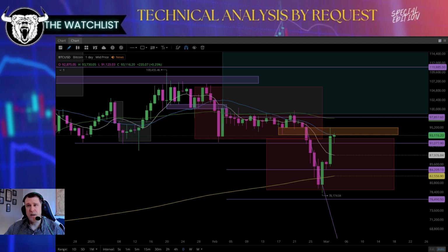I wanted to look at MSTU, the 2x leveraged ETF that runs into MSTR, MicroStrategy, and also tie this into Bitcoin because it's kind of how it all works. Bitcoin has pretty much given us the half back after our bearish measured move here. We found support down here around 78,500-ish and legged right back up with a big old bullish engulfing candle right back to liquidity where our previous support levels were before the break. And 92,000 was an old bear target. It smoked it and made a full measured move down and back.